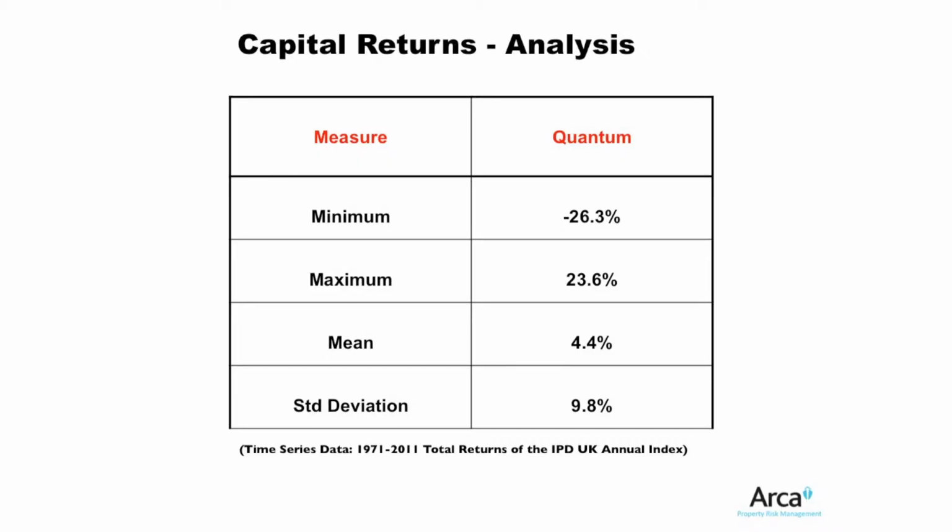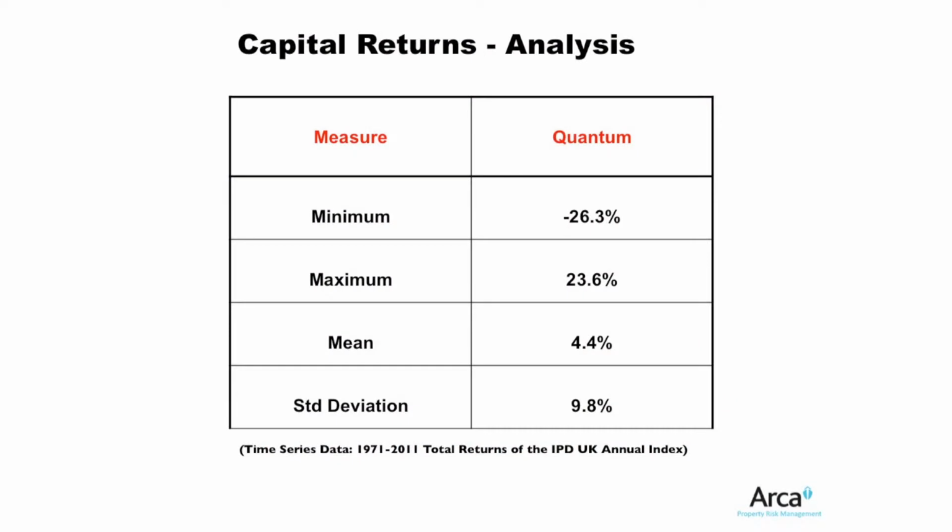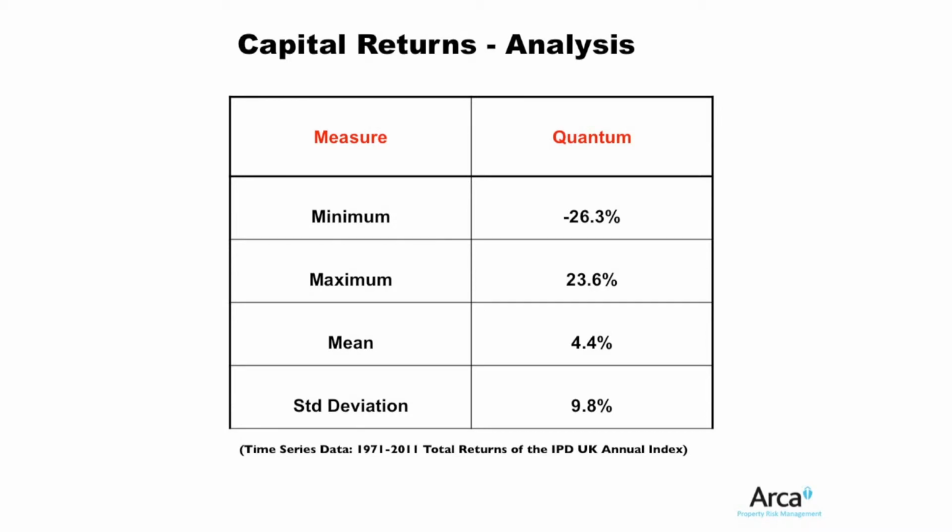By comparison, if we look at the capital returns on the same basis, you've got a minimum capital return during that time period in 1 year of minus 26.3%, and a maximum of 23.6%. So you can see there's a massive swing between the minimum and maximum. If you break that down over that time period for the mean, it's a 4.4% return. However, you've nearly got a 10% standard deviation of returns. So what that's saying is next year it's either going to be 14.4% potentially, or it could be -6%.